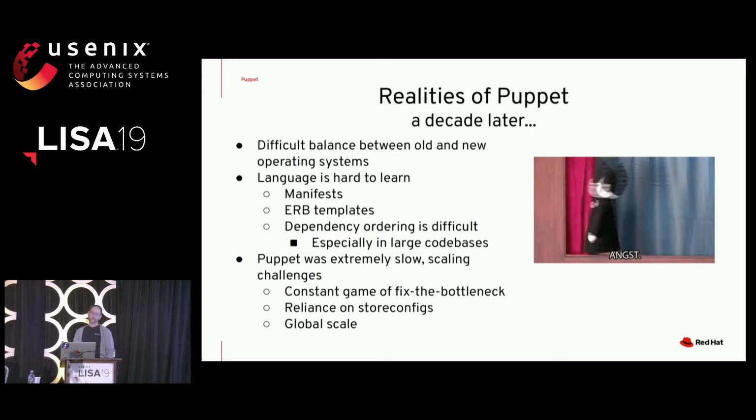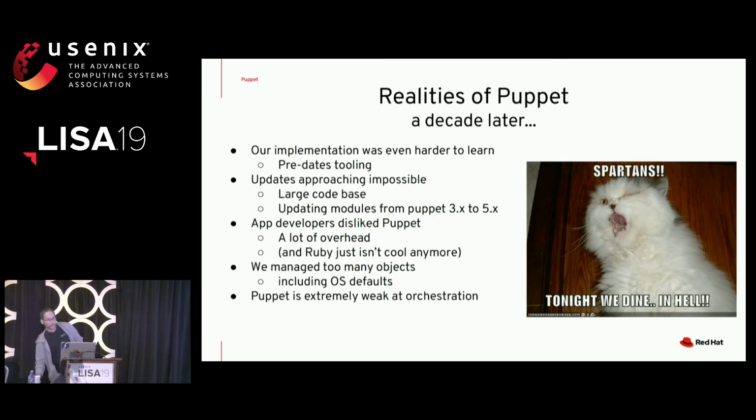We also found Puppet was extremely slow, and we had a lot of scaling challenges. We managed too many objects. It was a constant game of trying to fix the bottleneck, introduce more Puppet masters, scaling the Puppet DB. We also had a lot of problems with trying to manage the same data across multiple data centers. With Puppet, we had a pretty big reliance on store configs. And store configs is that mechanism in Puppet that allows one node to publish information about itself to another node. So think like a Nagios check, where you have to load something on the Nagios server, and that's how it's handled, but that's tied to a single Puppet database. And so trying to scale that Puppet database across data centers that are multiple thousands of miles apart becomes a real challenge. So our implementation of Puppet was even harder to learn.